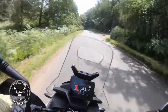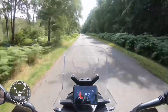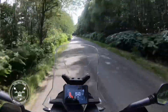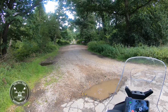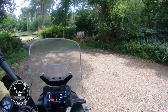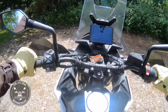Oh, this is just marvellous. Pity about the caravans though. Down here is a place where I want to do the walk round. And I can talk a little bit more about the CF Moto thing. This is perfect, isn't it? Got someone walking a dog there, so what we'll do is we'll get down here. There we go. Perfect. So there we go. Cancel the indicators. Ignition off. Side stand down.